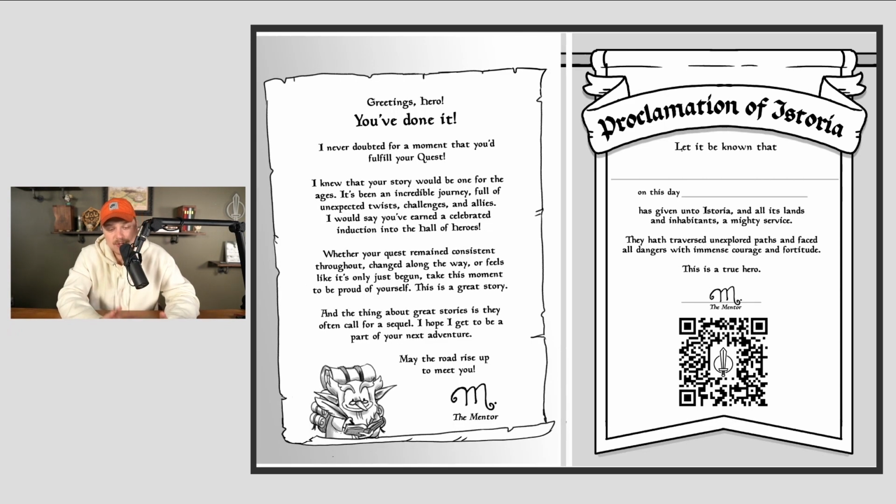And then there is a new thing here. So you get a little letter from the mentor, of course, to congratulate you on finishing your quest. And then similar to Astoria Magic Academy, you get a little diploma. And this one, you get the Proclamation of Astoria. Because you finish your journal, you get to write down the date that you finished. You get to kind of know how long it took you, whether it took you a year, 2 years, whatever, 1 month, or I guess that's impossible. 1 year, 2 years, 3 months, whatever.